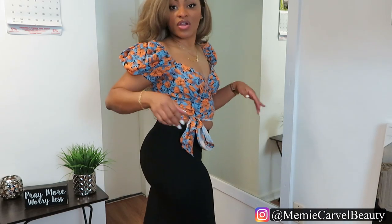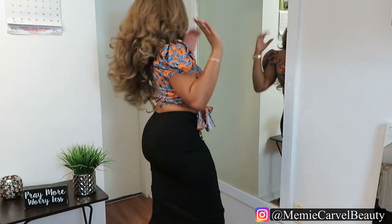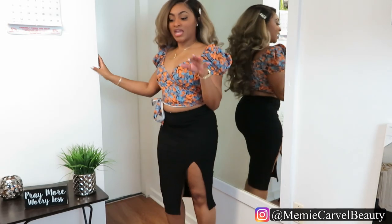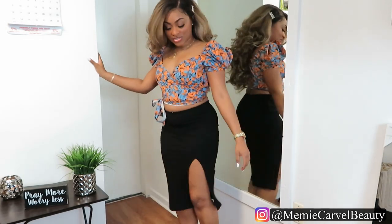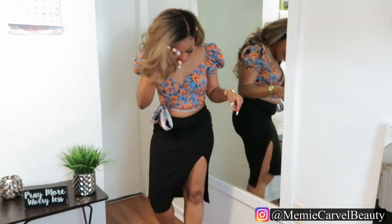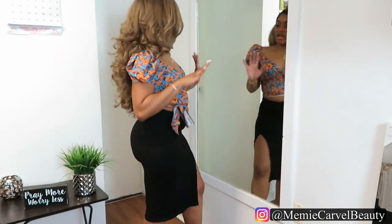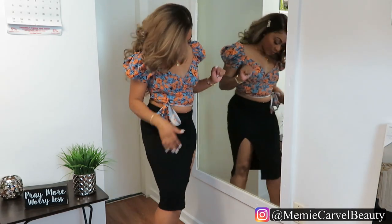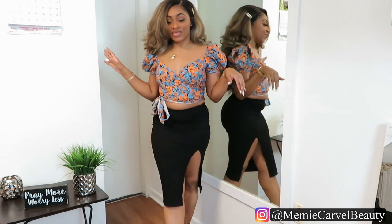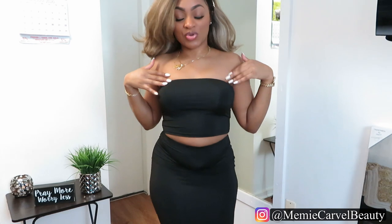It hugs all my curves. I just love it so much. It really accentuates my curves, and I just love a slit. You take a picture, you just step it right in. Look, it really is hugging my curves. I don't have that much, but it's really hugging my curves. I just love this so much. I really do. I just love me a nice pencil skirt, and it actually matches well with this top. So yeah, I am so in love with this look.